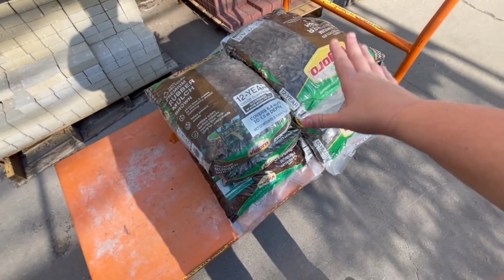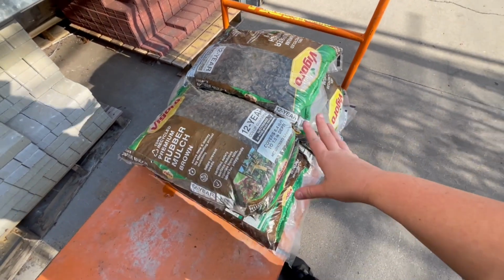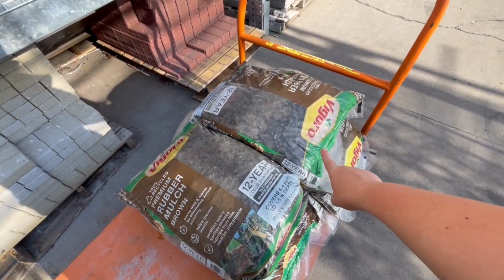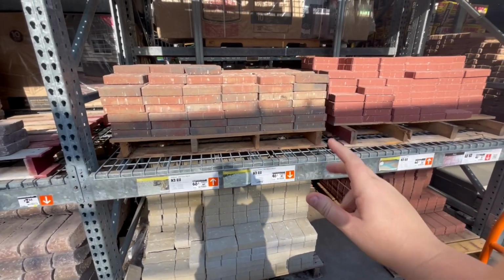Okay, so got some mulch. This comes in 3 different colors. They had it in red, brown, or black. I thought the black would be too hot, so I went with the brown. And now I'm about to get pavers. This is gonna be a fun project.